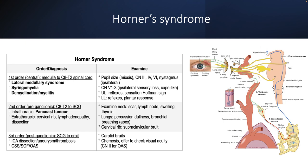So how do we learn about Horner syndrome? Basically, you classify into three levels, so go by each level. When you want to screen for Horner causes, go from up to down. So for first order Horner, the first thing you want to rule out is stroke, I mean midbrain stroke, which has weakness, so you can easily exclude that. But the next thing is the medulla, which is the lateral medullary syndrome.